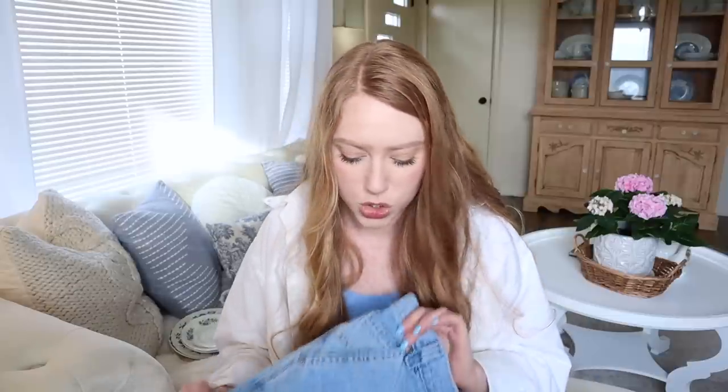But I have been watching some tutorials on how to alter shorts and jeans and bring them in a little bit. So I feel pretty confident that I can do it and just take them in on the sides. So I'm gonna try to do that, and if I do, I'll share it with y'all on Instagram or in a future video. But I just thought, again, so cheap, I would go ahead and try them.